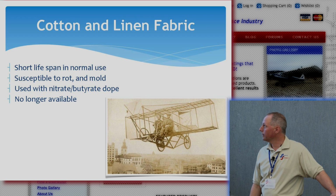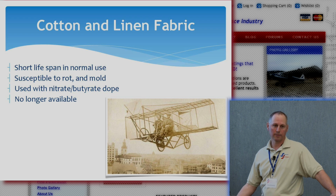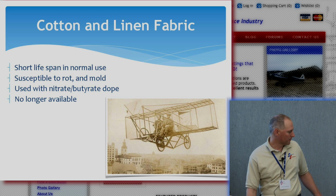One thing that cotton and linen have in common is they are no longer available. They have been unobtainium for about 2 decades now. So, there may, at least in the certified world. Now, the experimental guys might be using Walmart bed sheets. I don't know, but for practical purposes, it's no longer available.